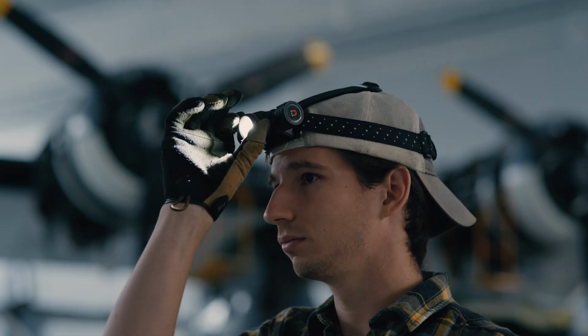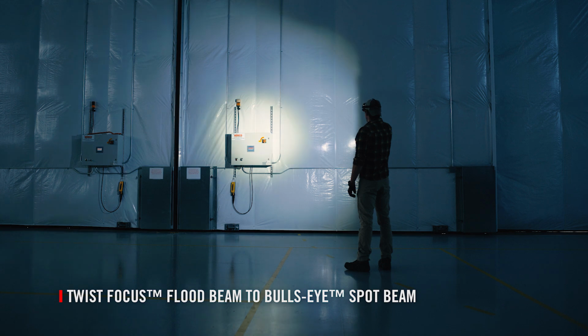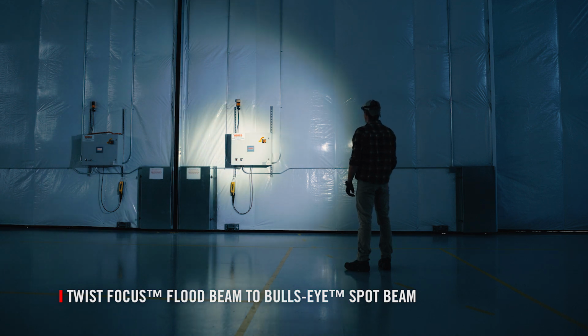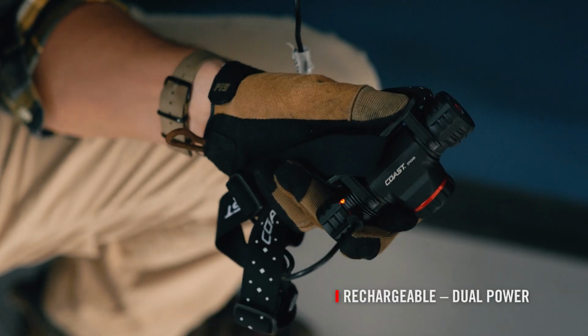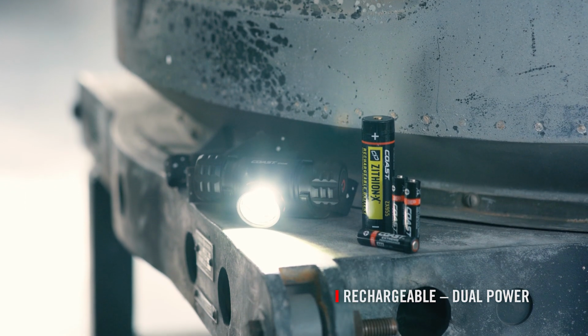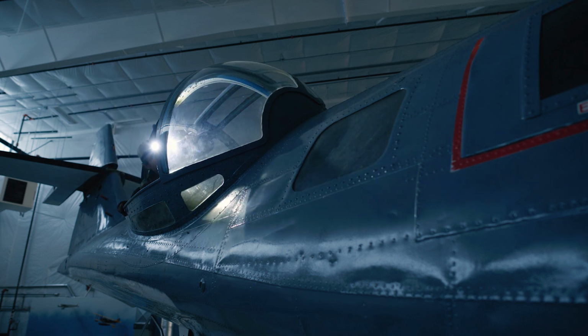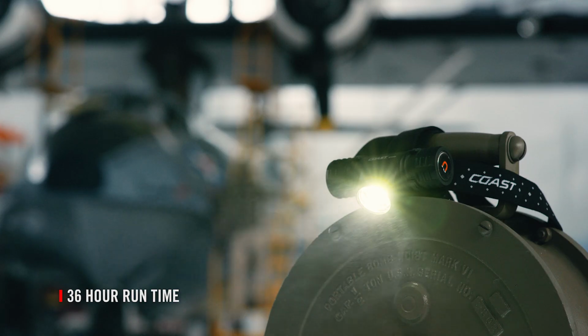COAST Pure Beam Optic with twist focus enables seamless transition between Ultra View Flood Beam and Bullseye Spot Beam, and Rechargeable Dual Power technology means that it can run on either a COAST ZITHION-X rechargeable battery or alkaline batteries. This behemoth boasts a max runtime of 36 hours on a single charge.